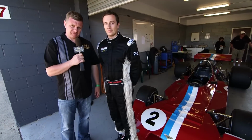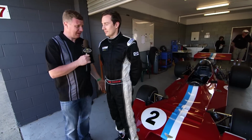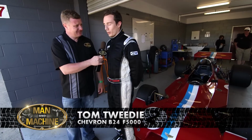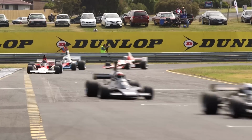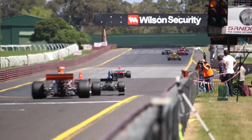We're with one of the young guns in Formula 5000, Tom Tweedy. Tom, how's it going for you? Really good. Great weekend so far. We're quick in qualifying, and the car's really good. The weather's perfect. And we're having some good dices with the New Zealand guys that have come over, and it's a great track for that sort of racing. There are long straights, which suit the Formula 5000 cars.